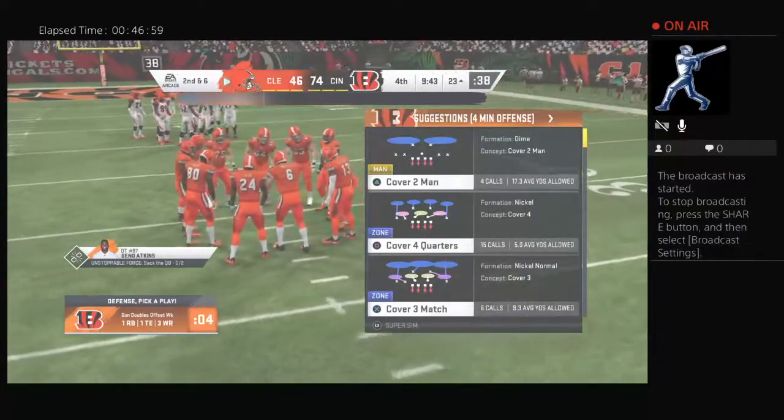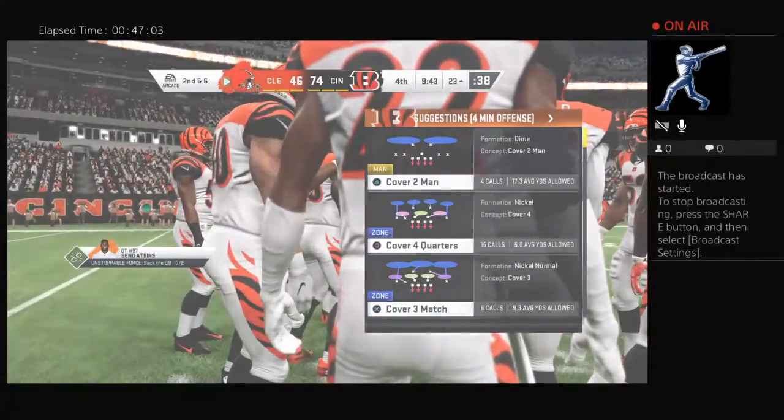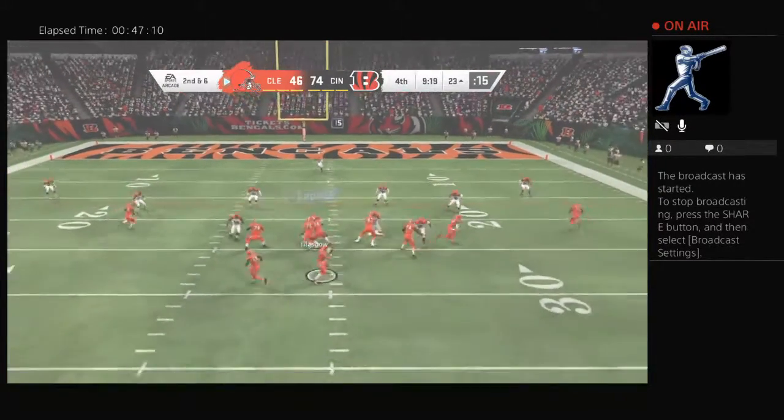And this is why you work on your tackling. Tackle them after the catch, inbounds, keep the clock running. Just go ahead and bleed the game out that way. 4 yards on that last completion, so that sets up 2nd and 6.